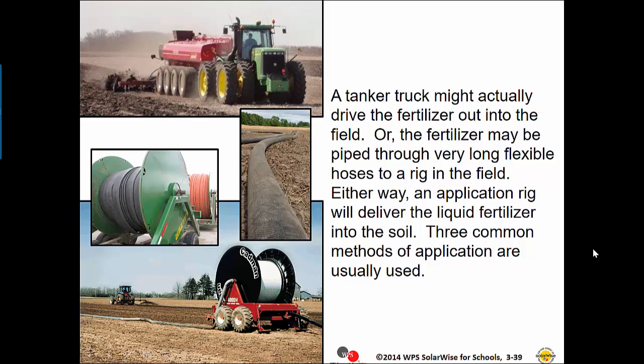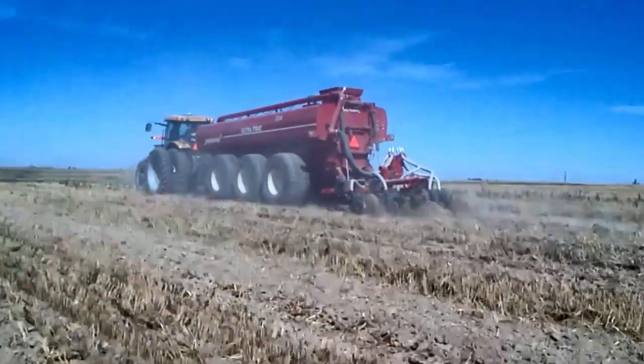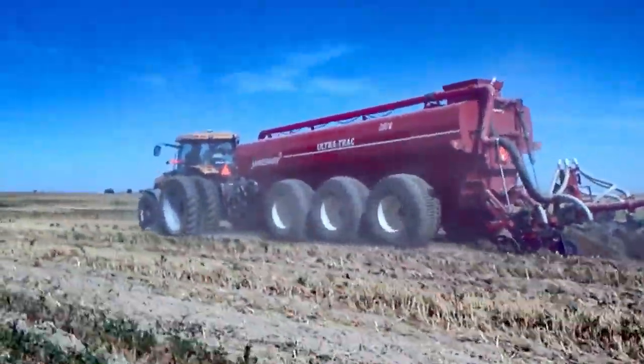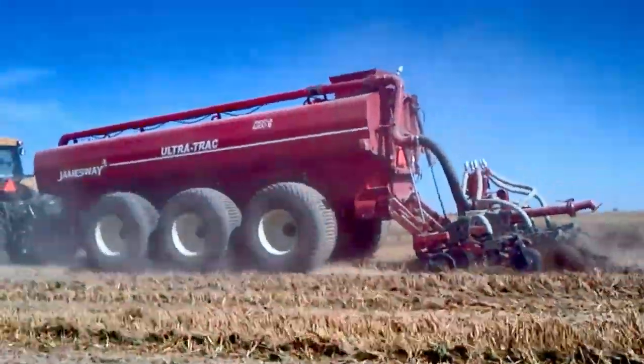3 common methods of application are usually used. In one method, the rig will slice a narrow furrow a few inches deep into the soil. Just behind that, the liquid fertilizer will be injected into the ground just below soil level. Traveling along about 7.5 miles an hour right there.